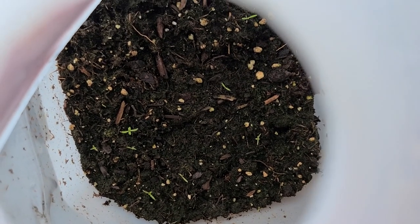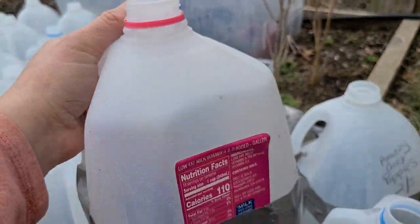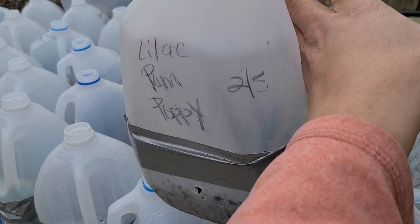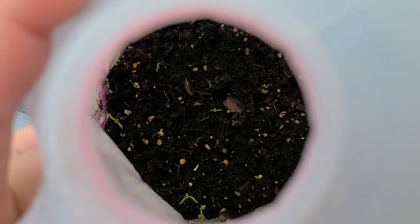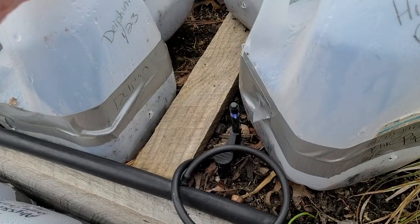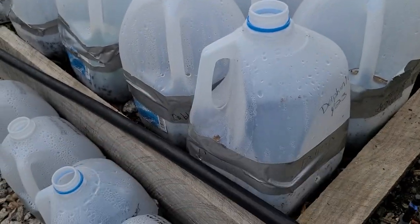This is the Amazing Gray variety, and this one is some more of the lilac pom-pom poppy. So always exciting to see those starting to germinate. Of course, the cold tolerant stuff germinates first, and then the other stuff follows shortly thereafter.